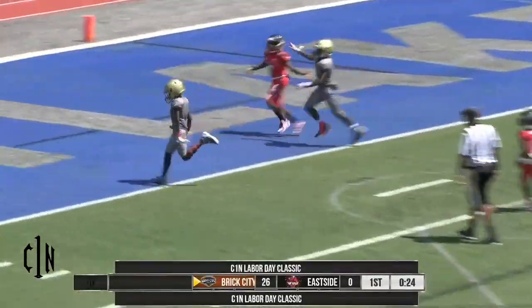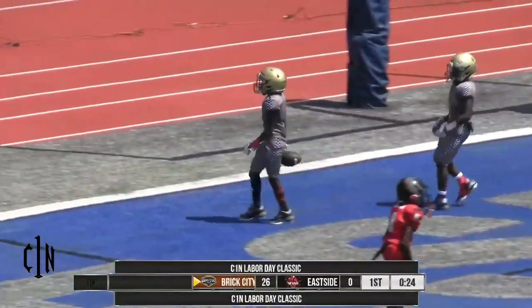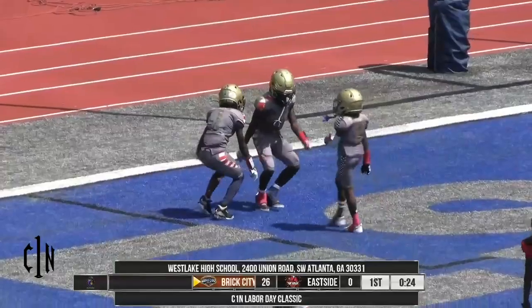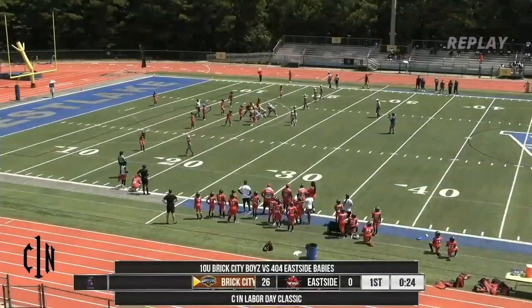And catches the man in stride. I don't know who that quarterback is, but that kid's got a future. And he's got receivers all over the place as well. Let's watch that replay.